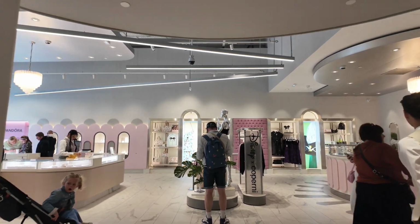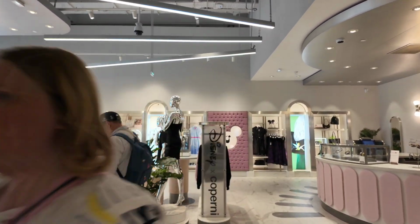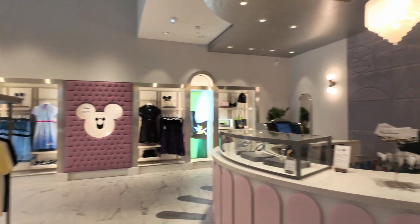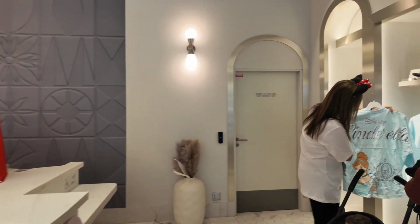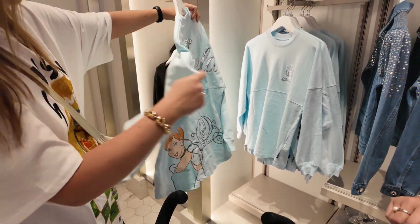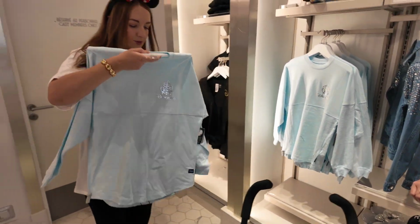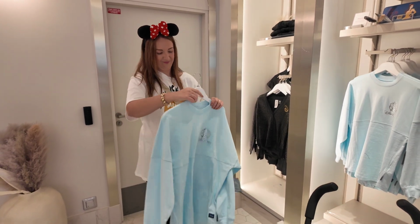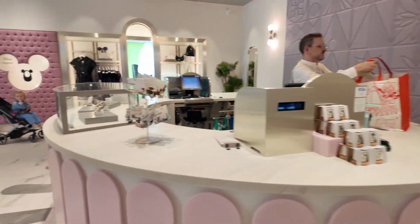And then connected to Disney Style too, you've got Disney Glam, which is a bit more high end. So Katie spotted a couple of bits. Oh, Cinderella Spirit jersey. You've been eyeing that up for a while, haven't you? It is nice. A bit of you, that is. It's nice. Got some lovely stuff in this shop.